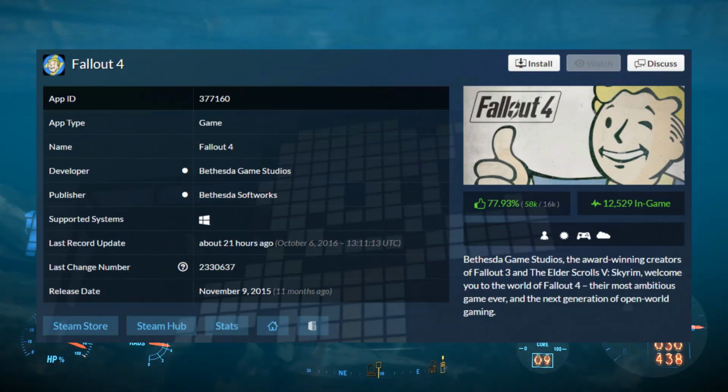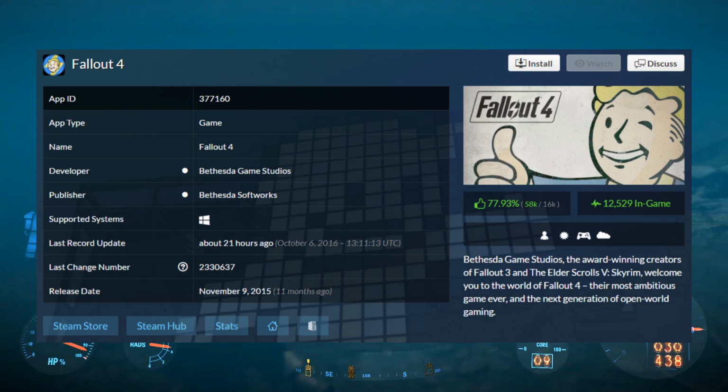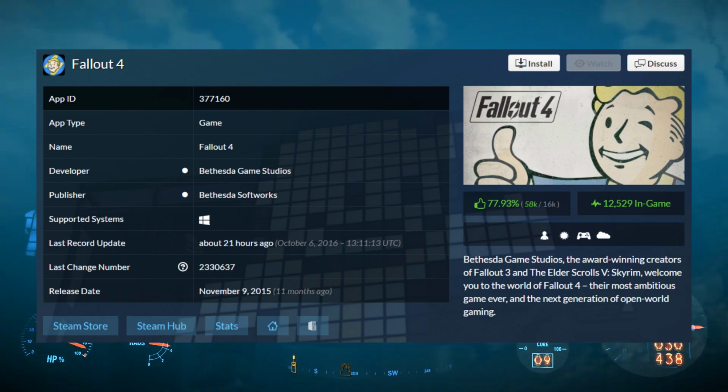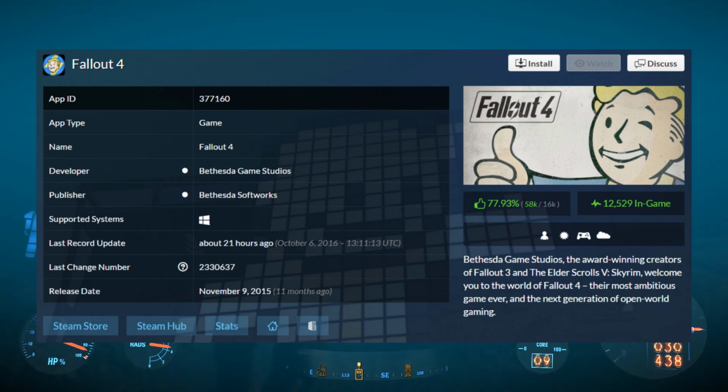So for example, if you search for Fallout 4 in SteamDB, it gives you all of the information, including the app ID, the app type, which is a game, the name of the title, the developer, the publisher, the supported systems, the release date, all of the base information, including the rating of the game and also how many people are playing in the game. It gives you all of that information in a really accessible way.